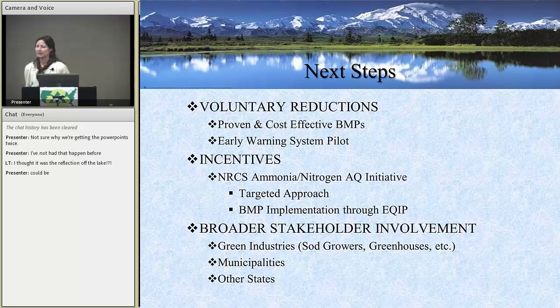So some of the next steps for this subcommittee include continuing with our voluntary reductions, trying to get those proven and cost-effective BMPs out there and implemented by producers. We also want to pilot the early warning system. We have about $140,000 right now cobbled together from a number of different sources to get a pilot running. So we want to test how long these upslope events are and how often they occur. Will producers participate in a pilot and curtail their activities for some period of time? There are a lot of good ideas around that system. And then we will also need to measure what the impact is, if any. Did we keep emissions out of the park? That's the challenge.